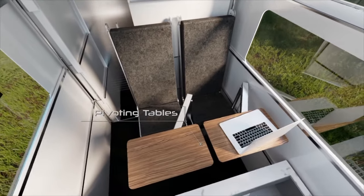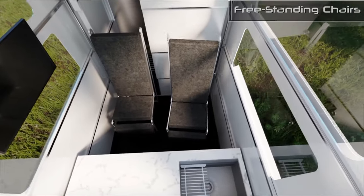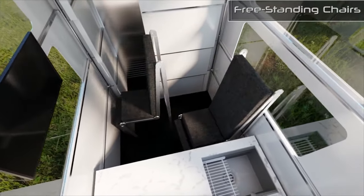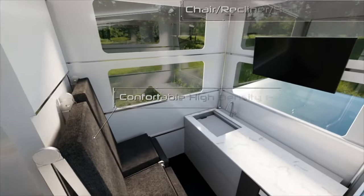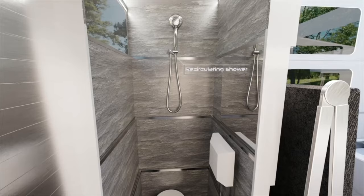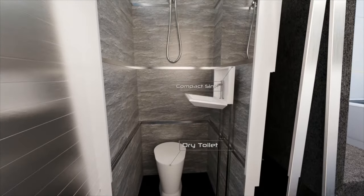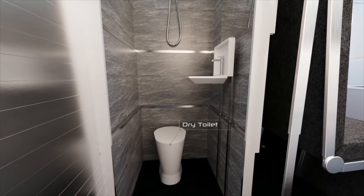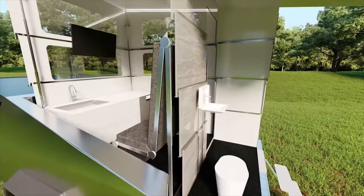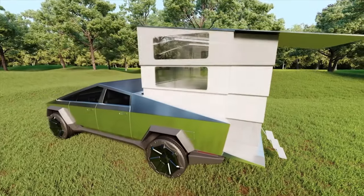But it's not just about the price. It's about revolutionizing the way we camp. With its electric design seamlessly integrating with the Cybertruck's power source, you can kiss goodbye to noisy generators and bulky propane tanks. This unveiling marks a monumental leap forward in sustainable living and mobility, bridging the gap between eco-consciousness and adventure. Get ready, modern explorers, because with the Cyberlandr, you truly get the best of both worlds.